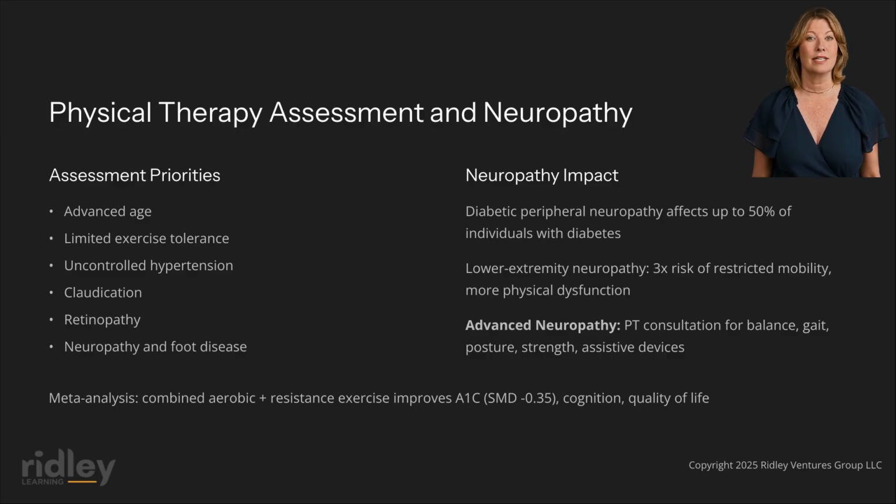Recommendations should be tailored to individual needs and capabilities, with incremental exercise prescriptions developed according to both goals and limitations. Plans may require modification over time due to changes in health status, achievement of goals, or if therapeutic response plateaus. Diabetic peripheral neuropathy, affecting up to half of individuals with type 1 or type 2 diabetes, carries particular implications for physical therapy practice. People with lower extremity neuropathy have 3 times the risk of restricted mobility and experience more physical dysfunction than those with diabetes without neuropathy.